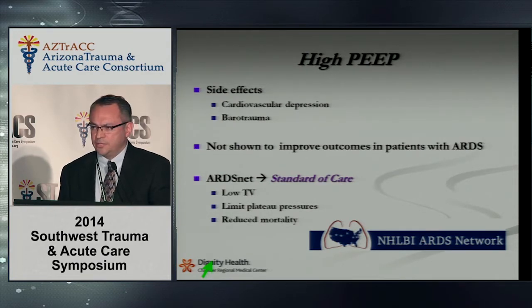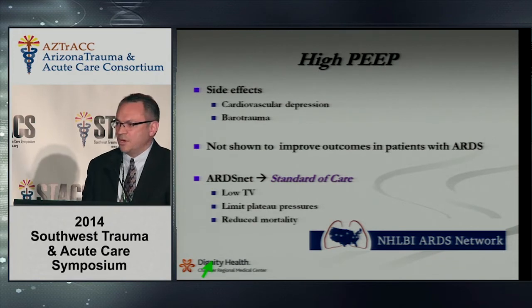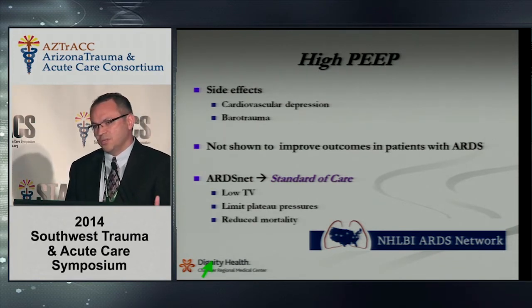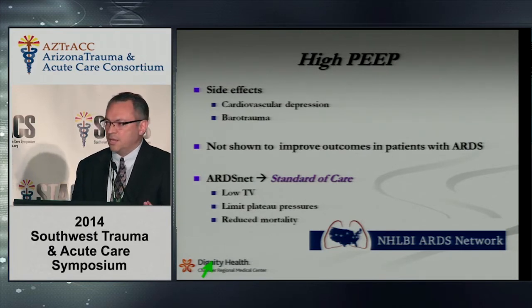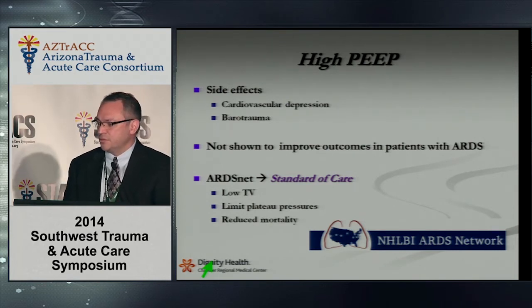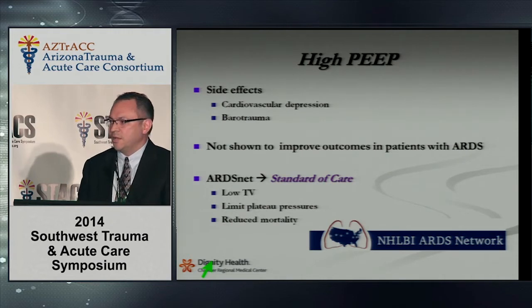In ARDS, there's no data to show that it does improve outcomes in severe ARDS. And again, remember that the standard of care at this point in time is ARDSNet criteria. So if your patient is in ARDS, you really are obligated to adhere to that standard of care. And again, it's low tidal volume, limiting your plateau pressures to less than 30 centimeters of water. And again, very clear evidence that mortality is decreased.